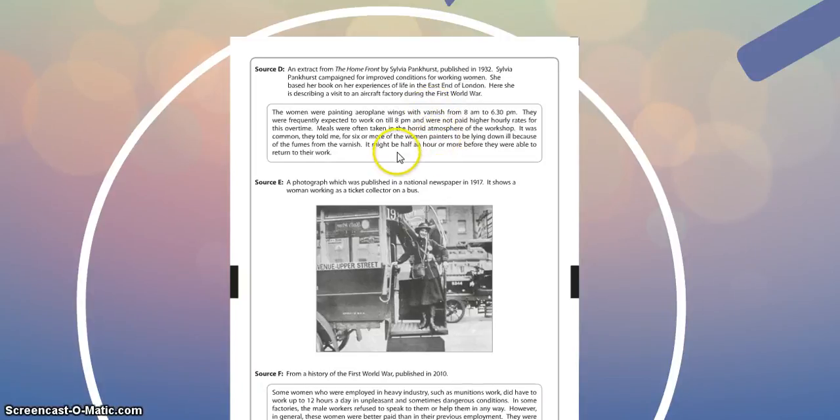It was common, they told me, for 6 or more of the women painters to be lying down ill because of the fumes from the varnish. It might be half an hour or more before they were able to return to their work. And really, you could argue that this was quite dangerous. But compared to this, Source E, being a bus conductor, it wasn't, okay?